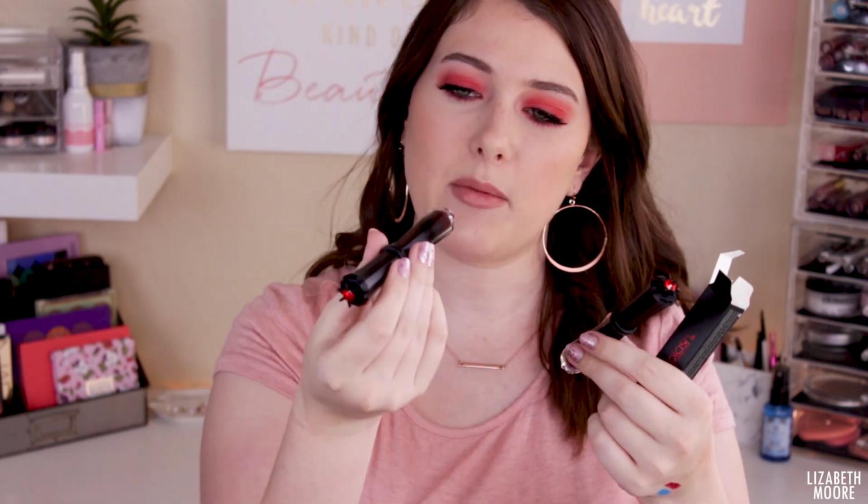And the last thing is from LA Splash, the Wickedly Divine Liquid Lipstick. I actually got this in my very first box, I think, as a makeup item because they were having an issue last month. And I feel like it's the same color in Death Dealer. This is the one I got last time in Kiss of Death. This one is Death Dealer. It looks purple.